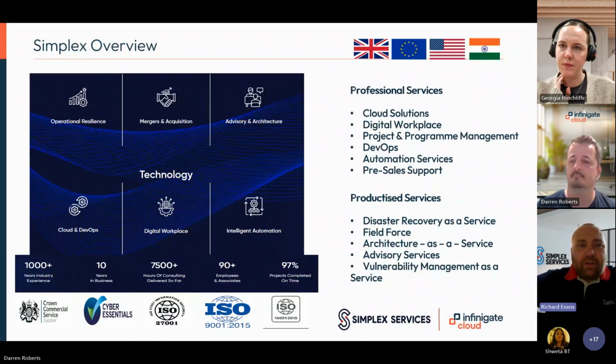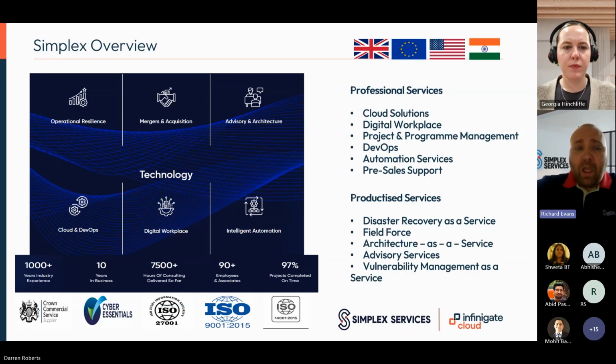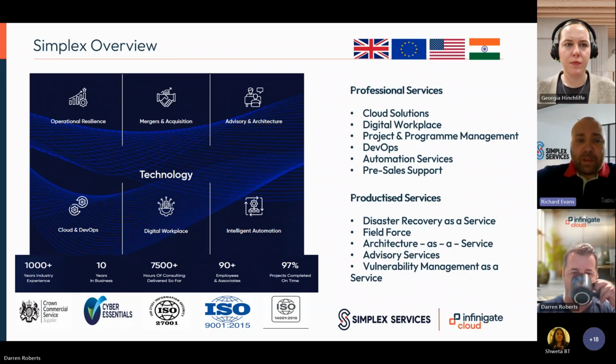Okay, I'm just going to do a brief introduction about Simplex. We are an IT consultancy company. We get involved with the business, so we get involved with mergers and acquisitions. We do advisory services and architecture. We also get involved with some operational resilience. From a technology standpoint, we get involved with cloud and DevOps, digital workplace, things like Microsoft 365, also network transformation projects. We also have some intelligent automation where we use UiPath amongst our other technologies.